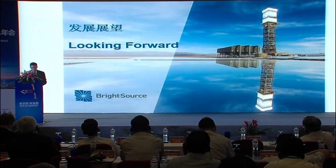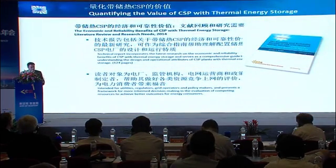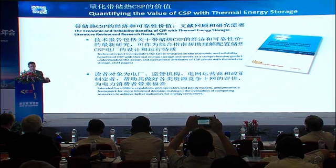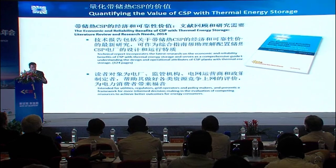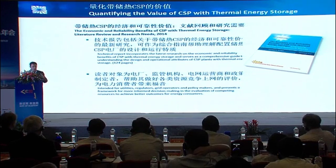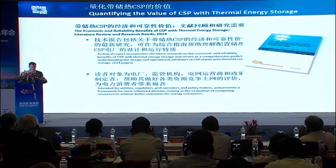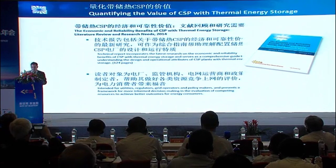So looking forward, some final thoughts about CSP with thermal energy storage, because that clearly is the future. There's a lot of benefit, and I would encourage anyone interested, this report, which was put together by the Concentrating Solar Power Alliance, is available for download. It's also in English and in Chinese. And it describes the calculation methodologies, the benefits of synchronous generators, thermal inertia, all of the things you would expect with a traditional power plant in detail, and it includes an assessment of international projects.